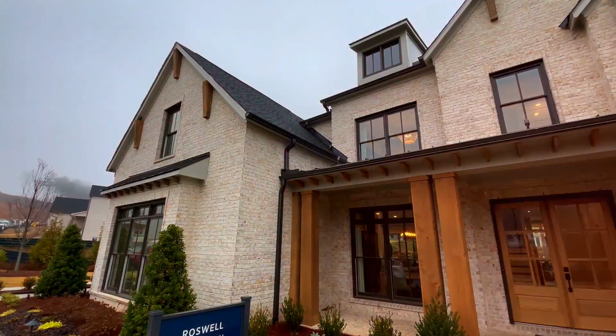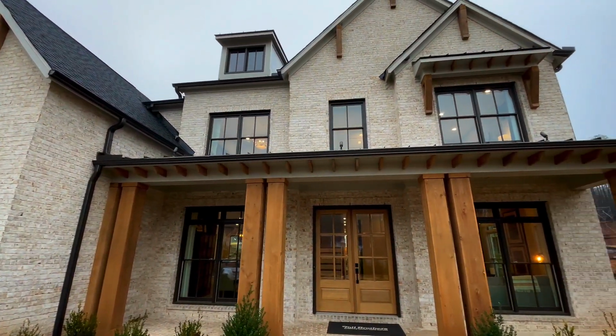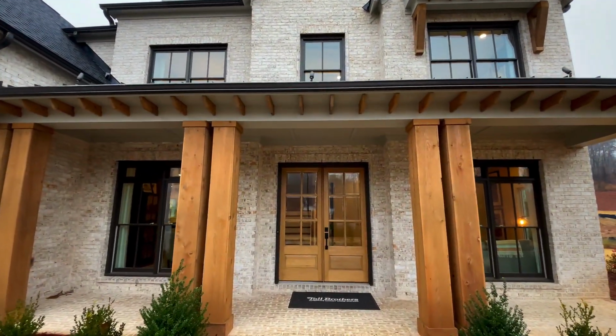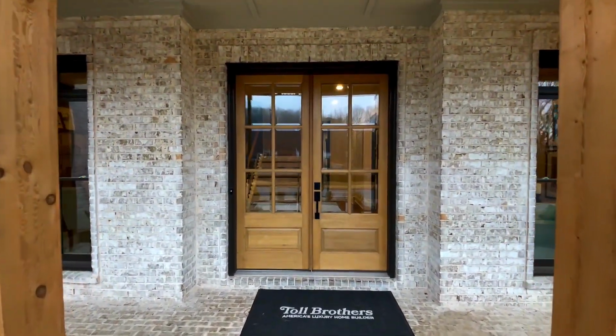Now let's check it out. So here in Edgewood East, there are 3 quick move-in options that are available. There are 12 more available homes, though they're not quick move-in, and the model here, which is the Roswell model.